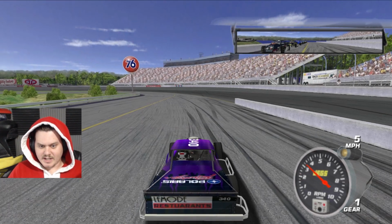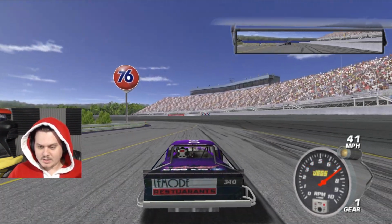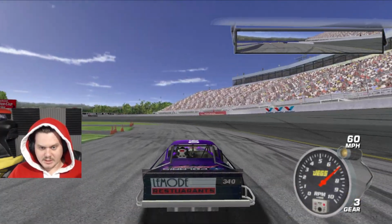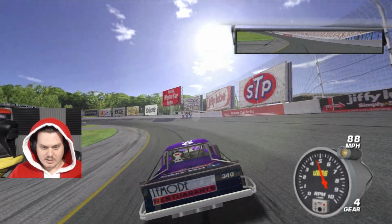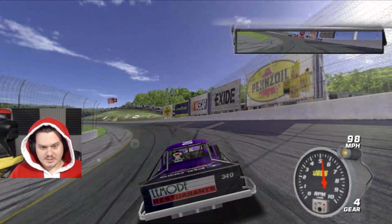So Anderson ran a 34. So our championship leader did not have a good lap here. So we might be able to make up some points just yet.